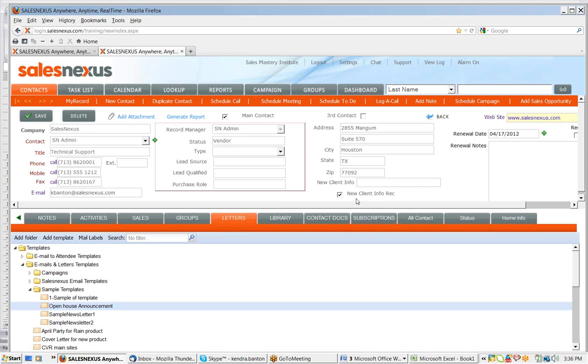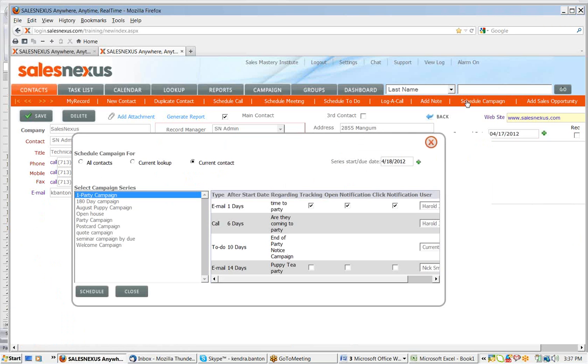Okay, wait a minute. That's not exactly going to be correct, Mike. If you set it up as a one-step campaign. Yes, he said he didn't do it that way, though.